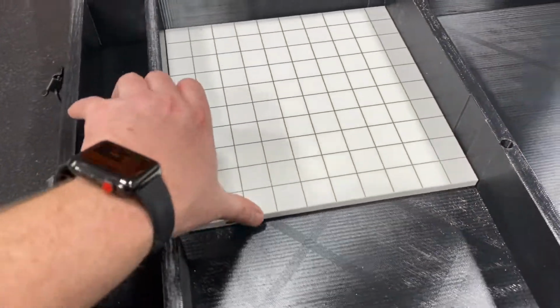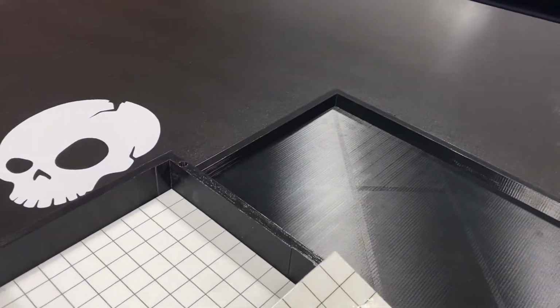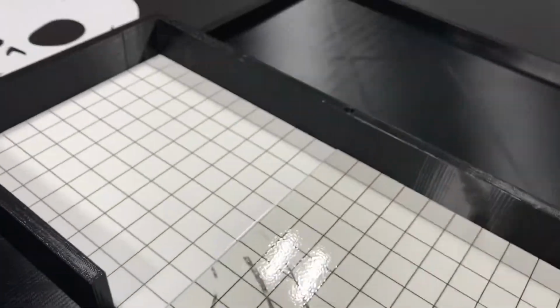It fits perfectly in between both the previous version and the prototype. You can see they sit just perfectly inside of this. So I think that's a solid update.